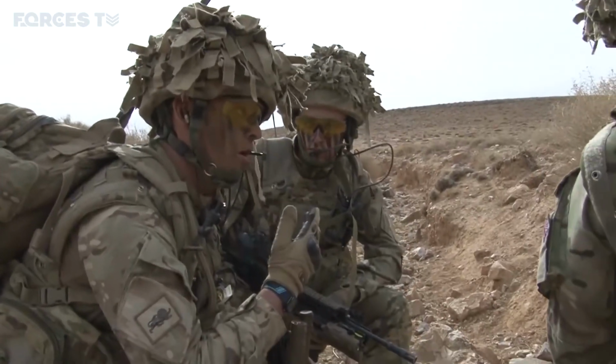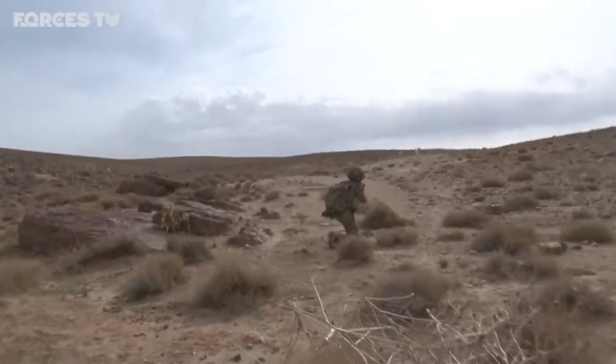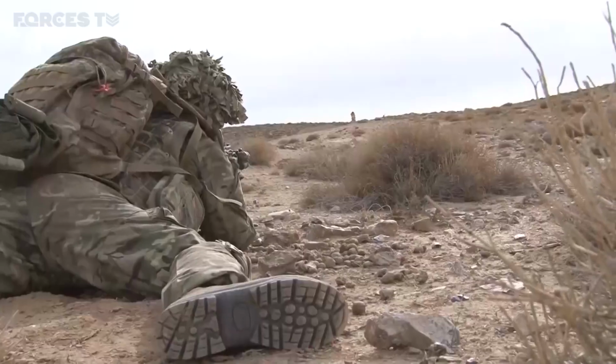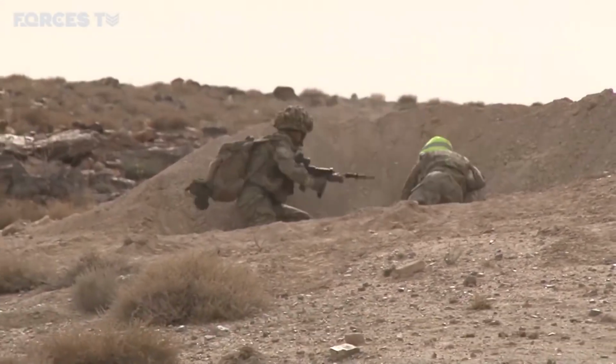We need to push through this wadi, right. Shamal Storm is designed as a test for the Army's Vanguard Enabling Group. Their job, to provide the logistics needed to move Britain's reaction forces into any theatre worldwide.